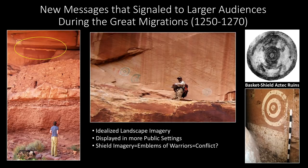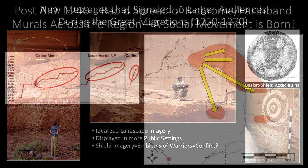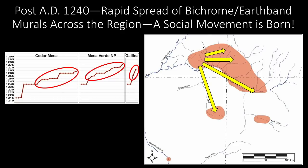And if they're shields, does that tell us maybe there's some type of violence coming into this society? If you look at this in the landscape, this mural tradition, the painted tradition, is building up right when the depopulation is starting. The depopulation of this area basically starts at 1250, and by 1275, everybody's gone.